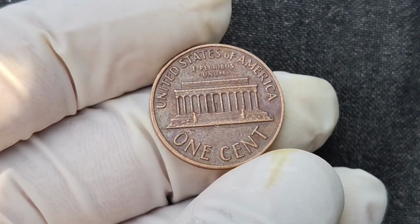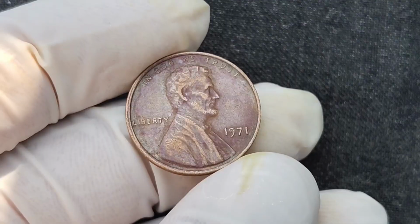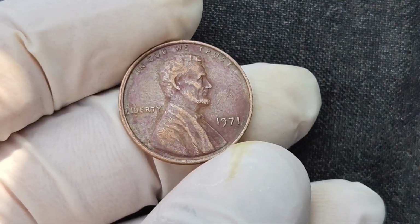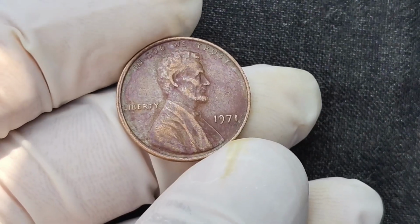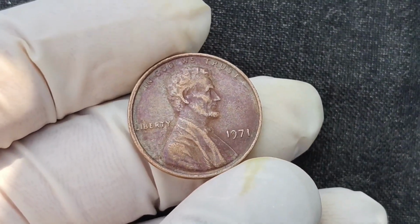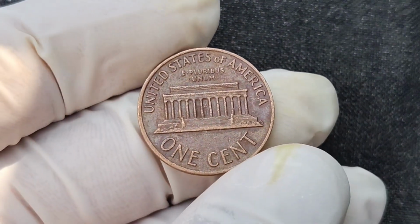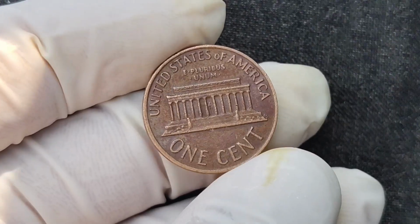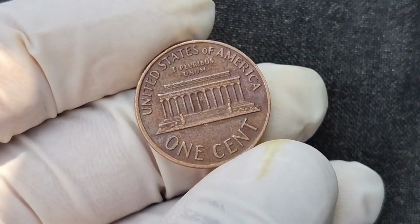So, the next time you're digging through your coin jar or scrounging around in your couch cushions, remember this. That penny you almost tossed in the trash could be worth a lot more than you think. The 1971 no mint mark Abraham Lincoln penny is a true rarity in the world of coin collecting, and you could be holding onto one without even realizing it. Keep your eyes peeled, your hands clean, and your change jar safe. You never know what treasure is hiding in plain sight.